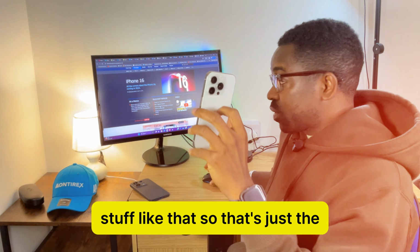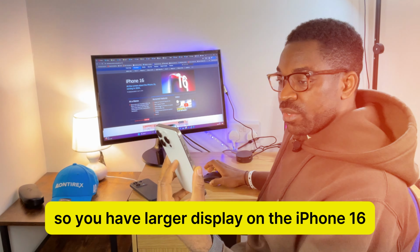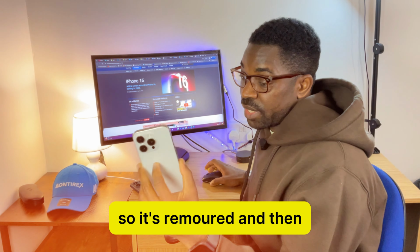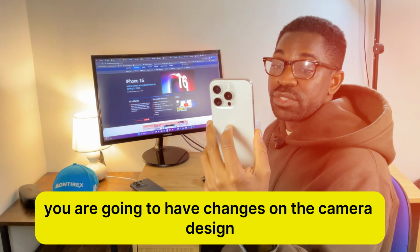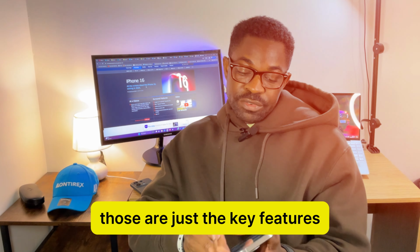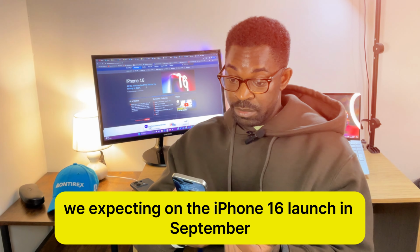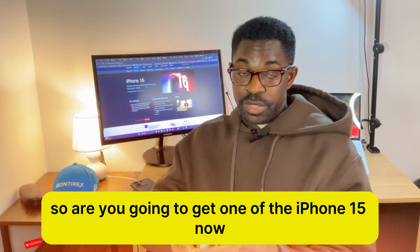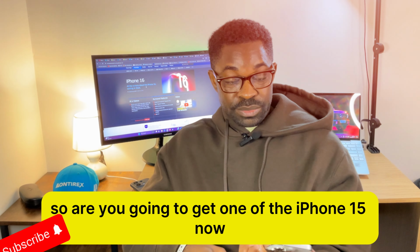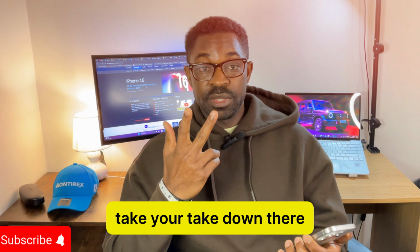So that's just it. You have a larger display on the iPhone 16, so it's rumoured, and you are going to have changes to the camera design as well. Those are the key features we're expecting on the iPhone 16 launch in September. So are you going to get an iPhone 15 now, or do you just have to wait for the iPhone 16? Take your take down there.